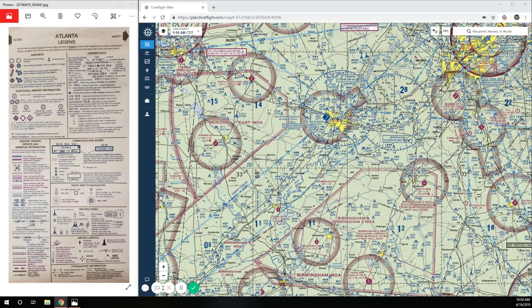of a sectional over here on the right, and then on the left I have a copy of the chart legend. So on the back side of your chart you have this legend. If you ever find a symbol that you don't really know what it is, you can always look at the legend and that might give you an answer. Or you might have to do some Googling. Not everything's necessarily listed on the legend.